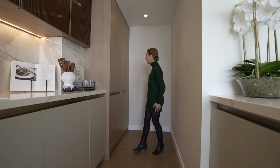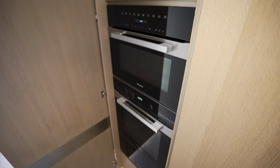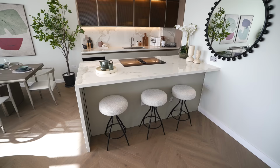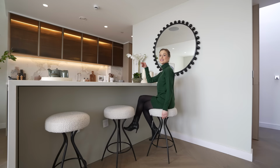And then we've got a freezer, fridge and the other two ovens. Wonderful. So this is the breakfast bar. That's nice. That's lovely. There we go. Just having a glass of wine, looking out the view. This is how to live in London, isn't it? This is it.